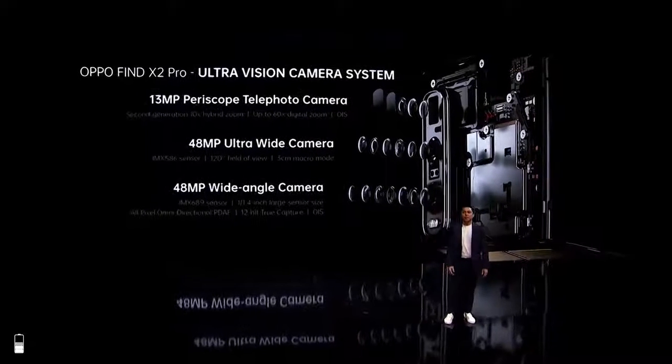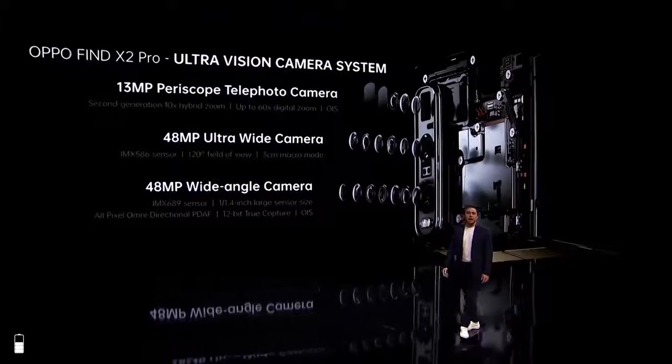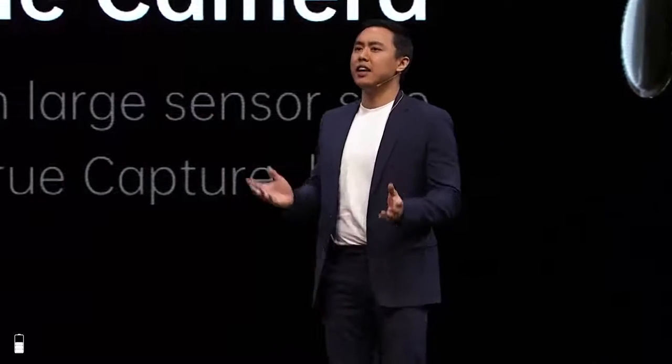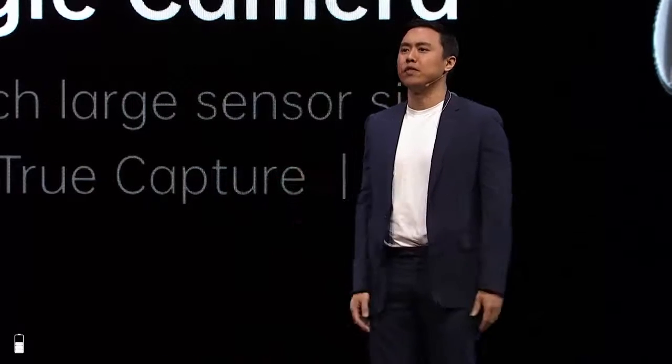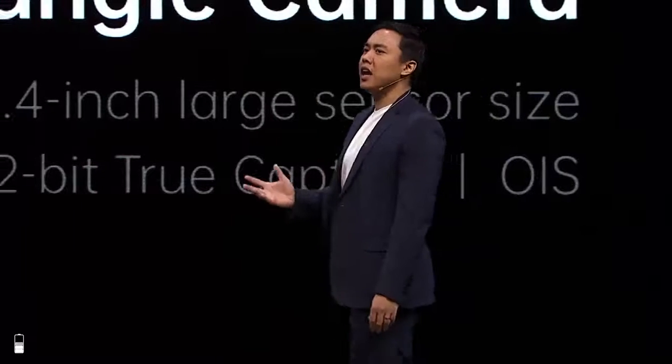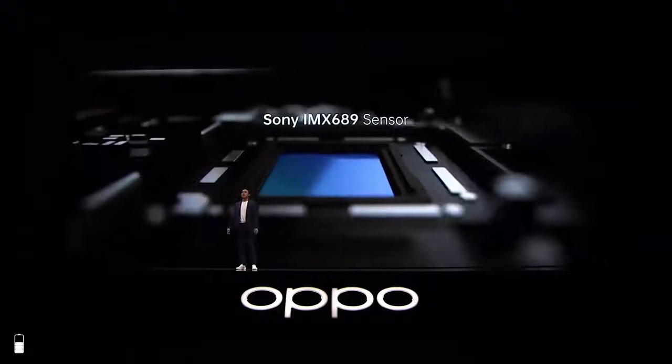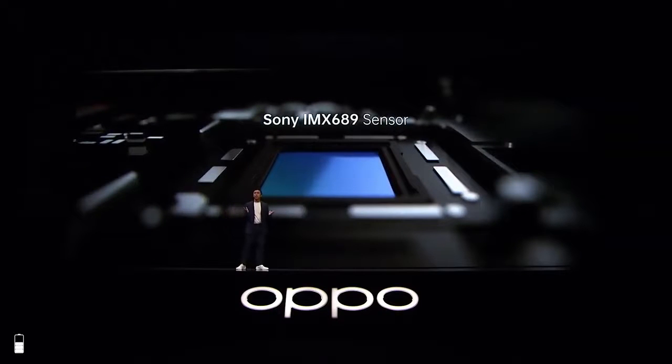In bright environments, it uses low gain to improve the dynamic range and overexposure. In darker environments, it uses high gain to suppress noise and enhance the quality of night shots. Working in collaboration with Sony, we've introduced the IMX689 sensor exclusively to OPPO to take picture-perfect shots at night. Thanks to a 96% increase in the sensor area and a 130% increase in sensitivity, the Find X2 Pro is able to let in more light and therefore take higher quality nighttime shots.